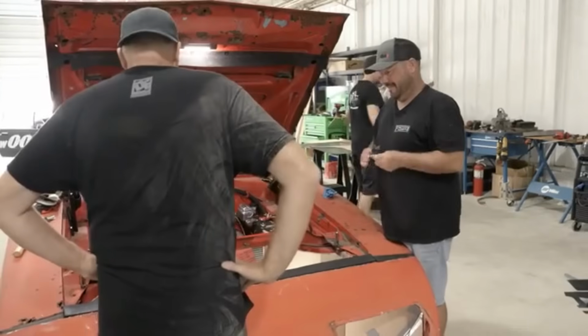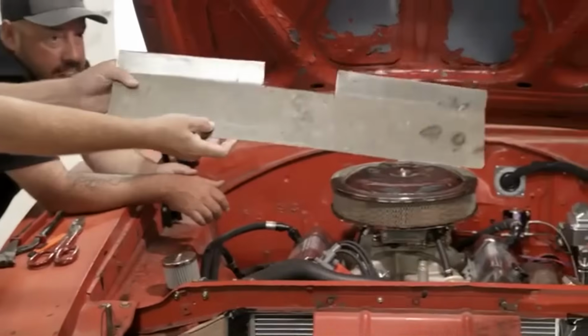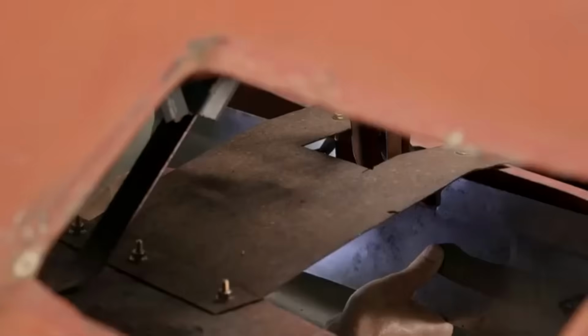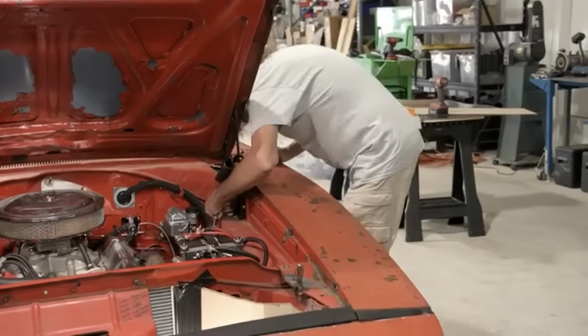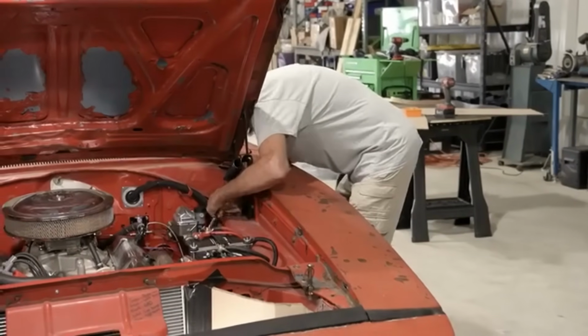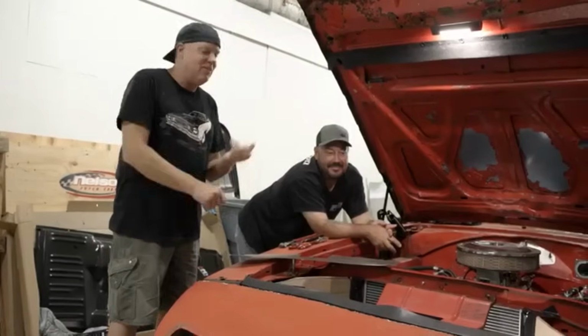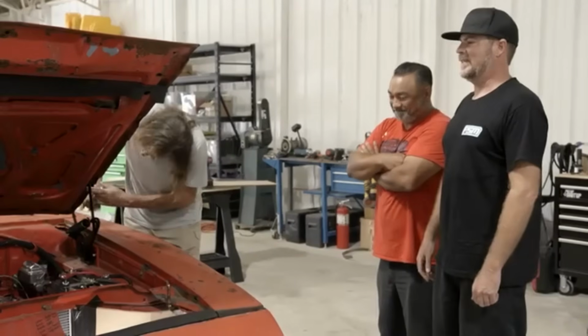Wait till you see what we're doing. Oh, yeah? Yep. I've got this air dam that's going to go right on the core support and hopefully deflect air basically straight up into the radiator. And then what these guys are doing right now is tilting up the back of the hood so that there's a gap at the back, a vent so that air flows through there and out the back. I feel like all of this will do something. We don't know. This is going to be the coolest running Daytona in history.